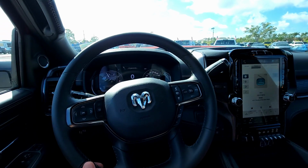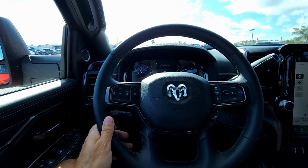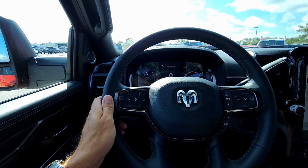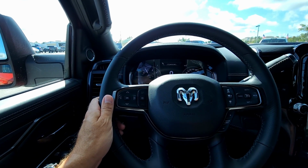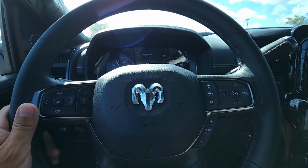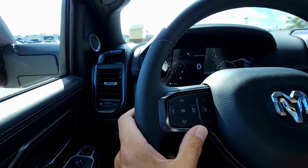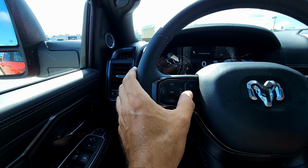And then here is your steering wheel on the larger side, like it should be for a large pickup truck. Ram logo in the middle and a bunch of buttons. Let's see what they do. On the right hand side is easy because you have your cruise control, dynamic cruise control, and this is all that you have here. And on the left hand side, you have the phone pickup and hang up.